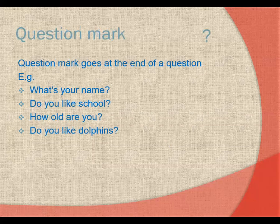Then we have the question mark. And we know for a fact whenever we are posing a question, asking a question, we're supposed to add a question mark at the end. What is your name? Do you like dolphins? How old are you? Do you like to go to school? Do you like Coca-Cola? Etc. So question marks are used like that.